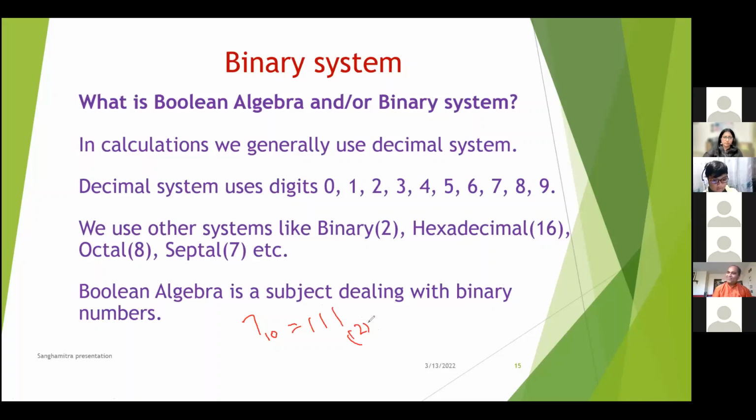Can you relate this with those blocks I showed you? See here, for 7 we have 1, 1, 1. If you take 1, 1, 1, this is equal to 7 in the decimal system. 1, 1, 1 means basically, if you take those blocks, one block has corner number 1, the other block has corner number 2, and the third block has corner number 4. So when you add 4 plus 2 plus 1, you get 7. So 7 is there in all the cards, isn't it? Because it has 7 in all the 3 cards, we wrote 1, 1, 1. If it is there, we write 1. If it is not there, we write 0. Suppose you take 5, can you tell what number you are going to get in binary?